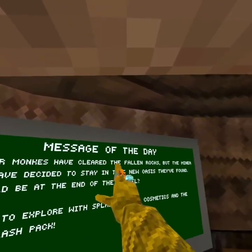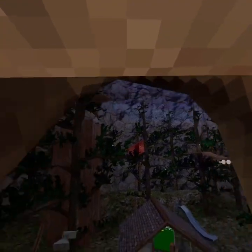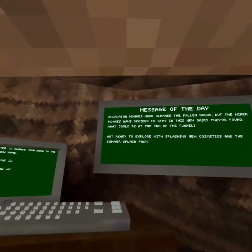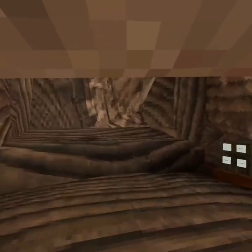Excavator monkeys have cleared a fallen rock's secret tunnel! And forest! Look at the forest! It's changed, but wait, hold on. And then, get ready to explore with flashing new cosmetics? Okay, I'm gonna go look.